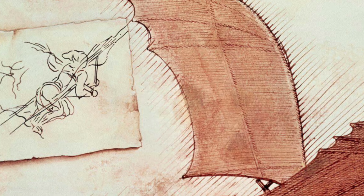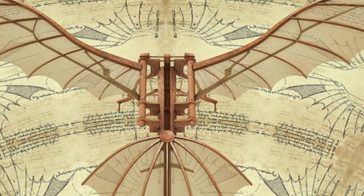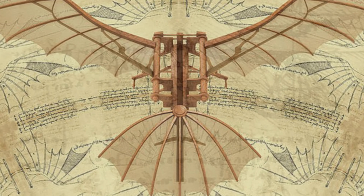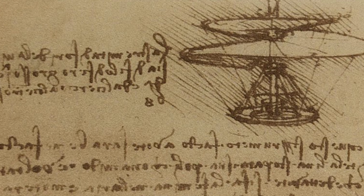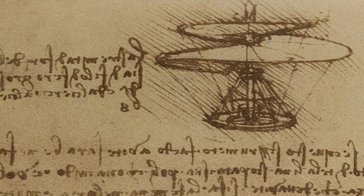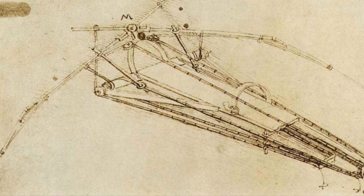Then, of course, Leonardo da Vinci in the 1480s made the first real studies of human flight, creating over 100 drawings that illustrated his theories on flight. His ornithopter flying machine showed his concept of how humans could fly. While it was never actually created, modern-day helicopters are based on this concept.